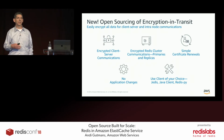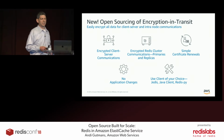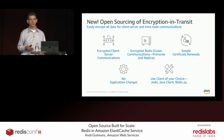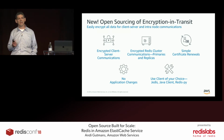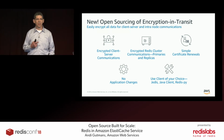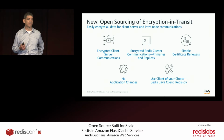One is giving back to the community. We are benefiting from all the work that the community is doing on Redis itself, and we do want to make sure that we are also giving back when we make these enhancements. And I think the second thing is also, as we think about enterprise adoption for Redis, there's a real opportunity, in my opinion, to accelerate Redis adoption.